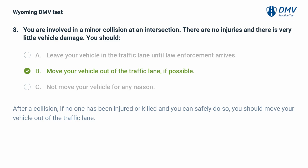After a collision, if no one has been injured or killed and you can safely do so, you should move your vehicle out of the traffic lane.